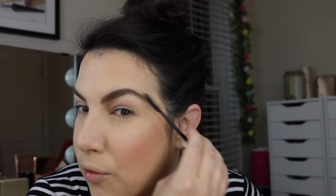I'm just using a little Control Freak brow gel here. But yeah, I have no issues with the way that brow went on. The tone is great. The control that I felt I had was just perfect, you know, in terms of the texture of the pencil. No problems there.